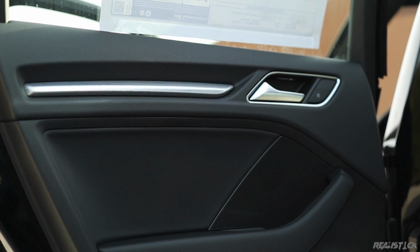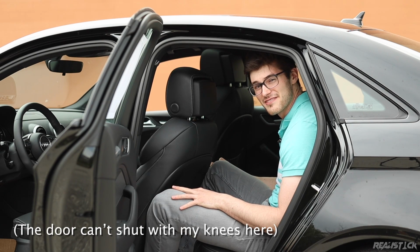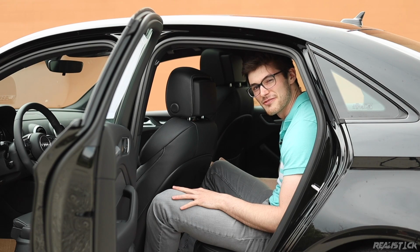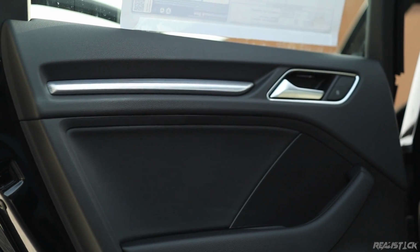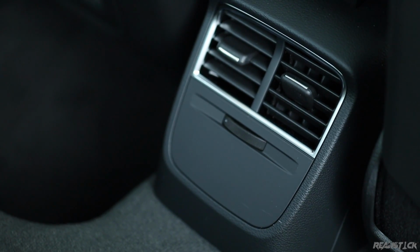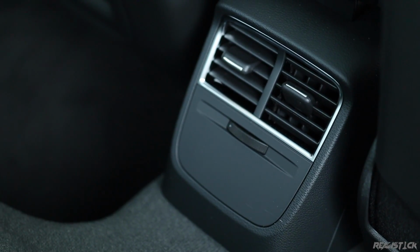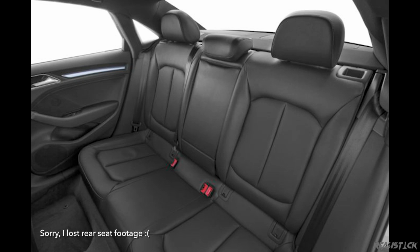The space back here is pretty tight. I mean, if somebody's really over about 5'10", 5'8", they're probably gonna be a little pissed off that you put them back here. Now, with that being said, at least you still get some pretty plastic to look at, and you get HVAC vents back here. You can get more USB ports, so at least you can satisfy some people's technological needs. And also, you probably can't see it, but my head does definitely hit the roof. Again, I'm tall, but even some people shorter than me are gonna have issues with this.